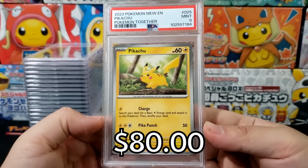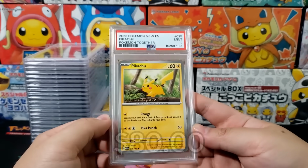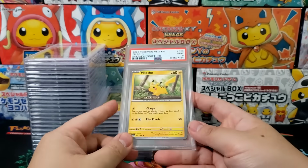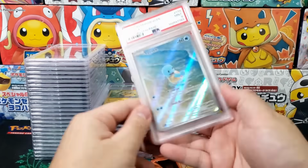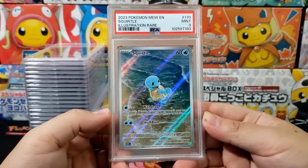Oh, second one, also a 9. It is rough. These cards came in very rough condition. These came from the Pokemon Center directly, and they really like to throw these cards into the package in there. So, unfortunate. We got ourselves a Squirtle in a PSA 9. That's 3 9s in a row.